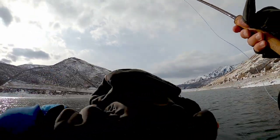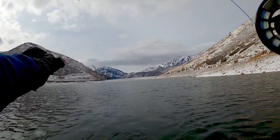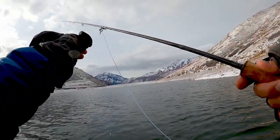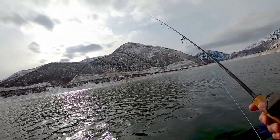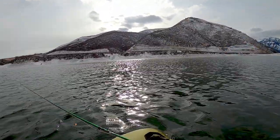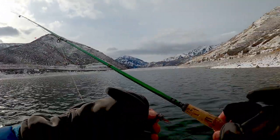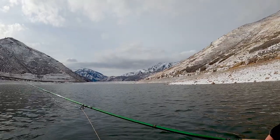Four eats and two fish to the net with this rig. I think we could throw it and catch fish. I might change the flies up because I've got two different sets of flies I wanted to try out. But those ones clearly work. I am going to throw an indicator rig now though. See if they want the leech more than the minnow patterns.